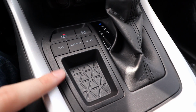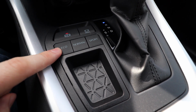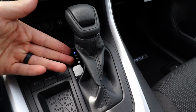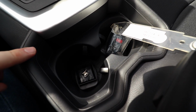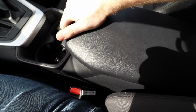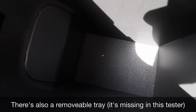We don't have all-wheel drive in here. I'll show you the all-wheel drive controls in a sec, but you get drive mode standard on every trim, parking brake, brake hold button, and then the same shifter with the S mode to shift into for manual shifting. My big bottle does fit in here as well, which is nice. And then still a soft armrest. Let's open this up. It does not slide forward, but it is somewhat spacious for this class.